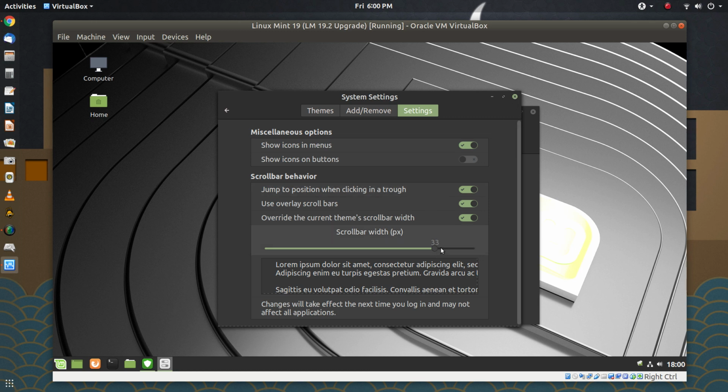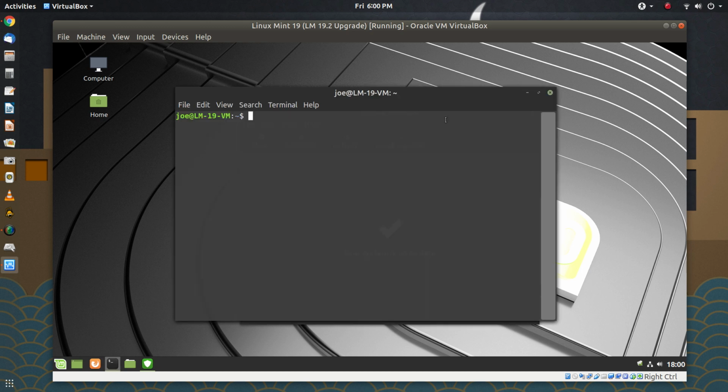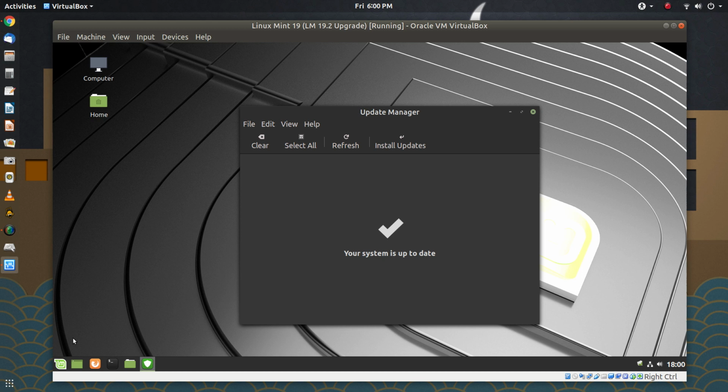I don't see any indication that they're getting bigger. Alright, it's now set to 38. These are big scroll bars. Look at that. There. So if for some reason you need giant scroll bars, you can do it. So we figured out how to do that.